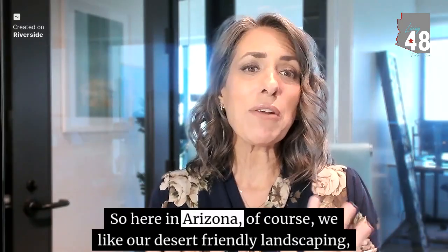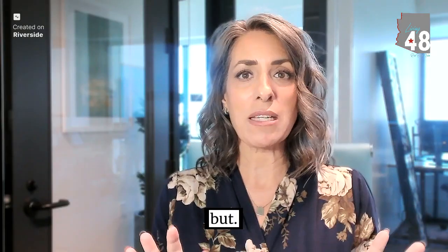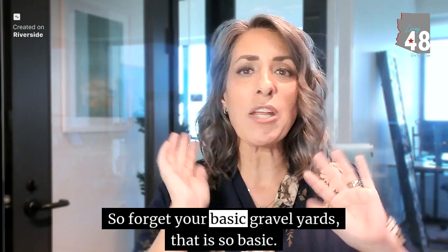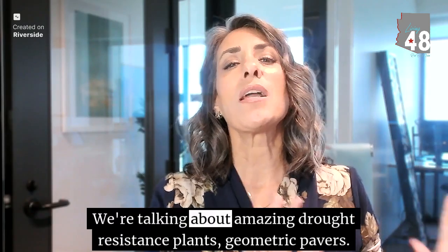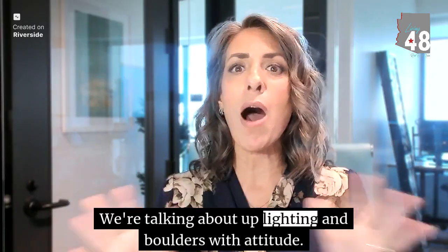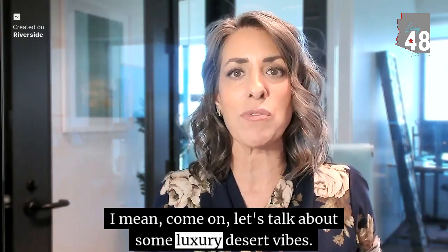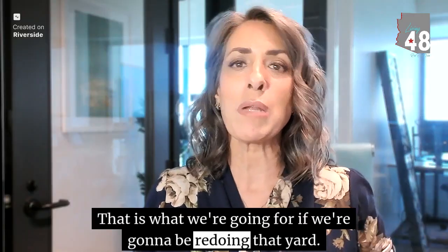So here in Arizona, of course, we like our desert-friendly landscaping, but we're gonna do it with a little bit of a flair, okay? So forget your basic gravel yards, that is so basic. We're talking about amazing drought resistance plants, geometric pavers. We're talking about uplighting and boulders with attitude. I mean, come on, let's talk about some luxury desert vibes. That is what we're going for if we're gonna be redoing that yard.